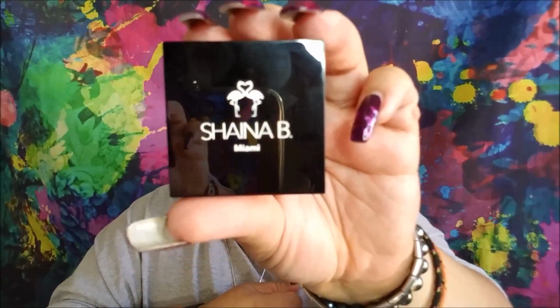All right, so let's see. Bubble wrap. I keep these as well because sometimes you have some nice little things to put in. Yes, my home is just full of packaging. All right, this is from Shany B, Miami. It's their highlight illuminator, so I guess it's a highlighter and beachy.